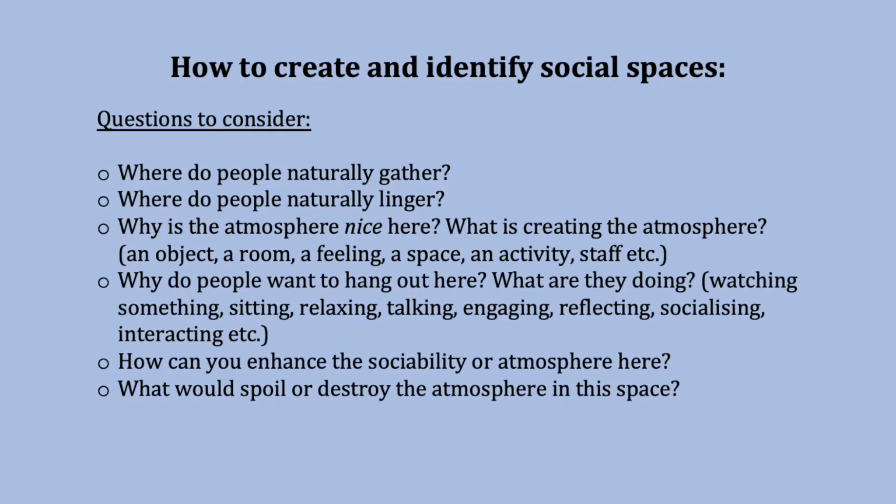Now, a few questions to consider when it comes to creating and also identifying these social spaces, because as I said, it might not be where you think that people naturally gather that they also stay and gather. Even though you might have gone out of your way to try and create a space for people to gather, they might not naturally do that. So first of all, have a look at where do people actually gather? Where do they linger? Where do they stay for longer than they have to?